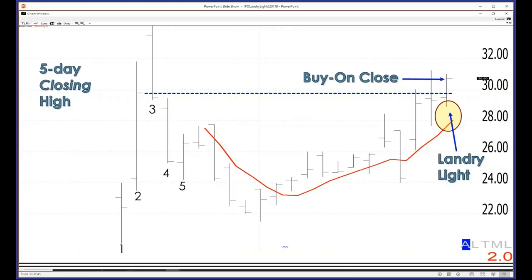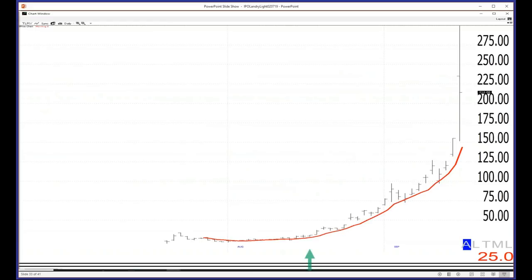And by the way, the great thing about a new closing high is it's a little stealthy and people don't realize it right away. They're probably focused on the all-time highs and things like that. But at a new closing high, and this works in general for stocks and for indices, usually when you get a new closing high, you'll see some follow-through at least from that. And at IPOs, it's especially true. And then obviously we know what happened with the TLRY afterwards.